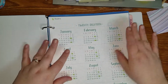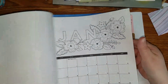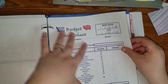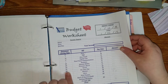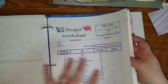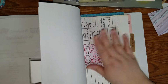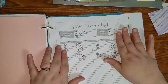So this is my setup for 2018, and I got this just to color in. So I have this one here. That way, when I'm looking at it, I can easily look back and forth. And then I have my new budget worksheet that has work, Avon, YouTube, and then the closing statement dates for each one, as well as sinking funds and cash funds. So now I'll be able to actually separate them per month. And then of course I have all my bills in here, with the total here, and then the actual logs here.